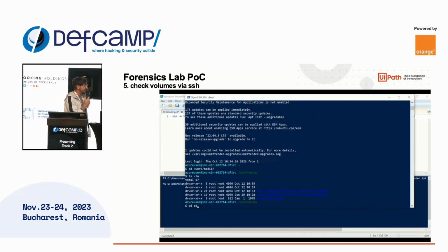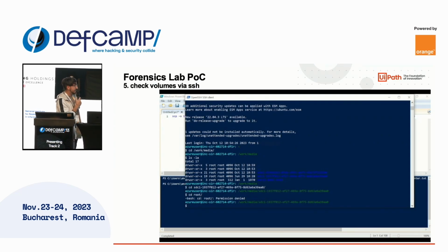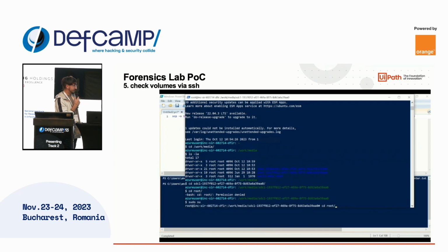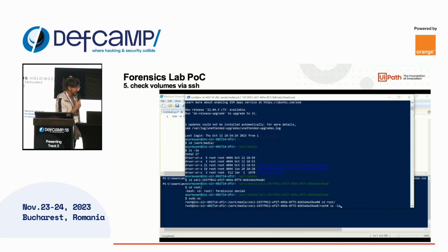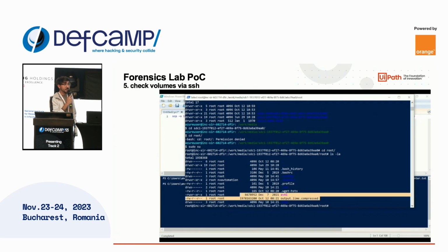Okay, so we're going to go now and see the data at the mount point, and I think it should be there by now, but actually Andrei forgot to sudo. We need to sudo. And we're going to go again now, and we're going to ls. And here you go. Here's the file with the memory dump. So we're ready to start our investigation, basically. And now that we can start our investigation, this is where we're going to end our slides.